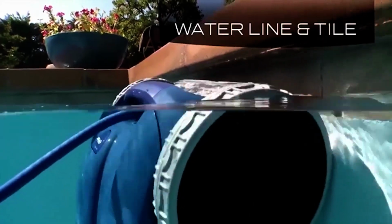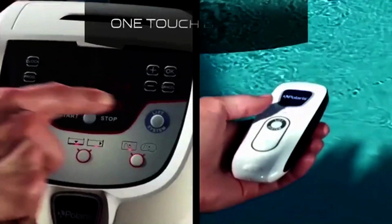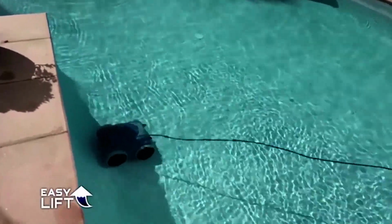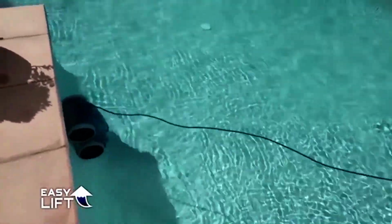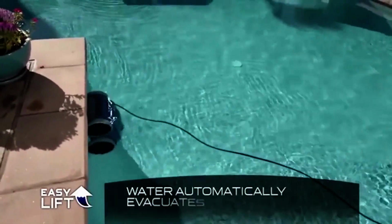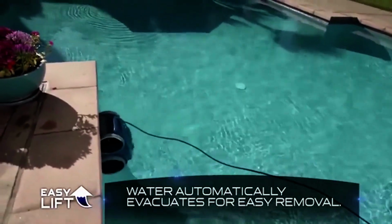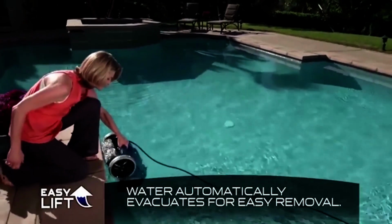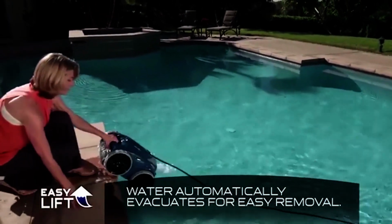It has some next generation features as well, such as an easy lift, which offers a 1-button press to bring the robotic pool cleaner to the surface to easily lift it up. The 7-day programmable timer that allows the pool owner to schedule cleaning sessions is another notable feature that comes with the Polaris 9550.